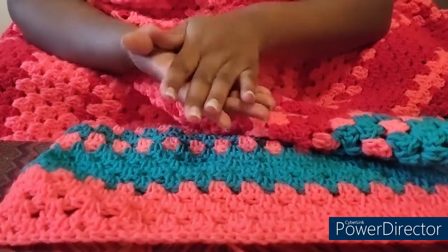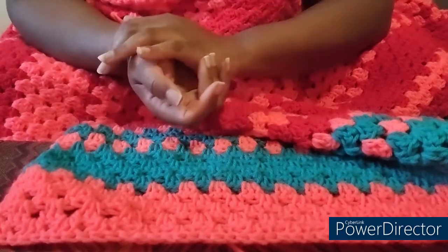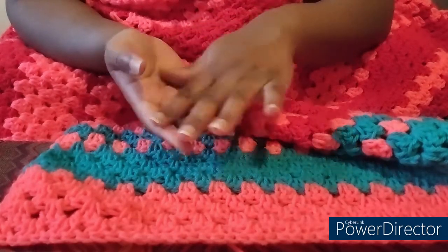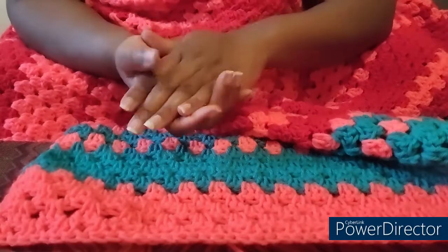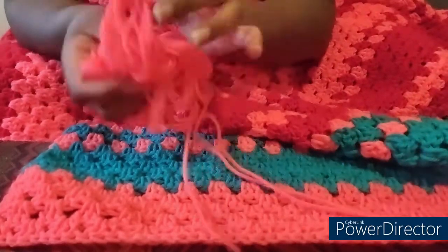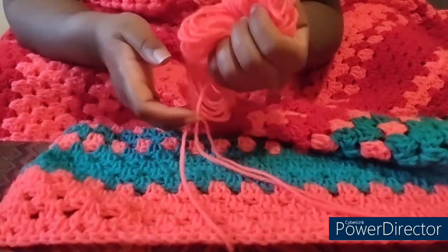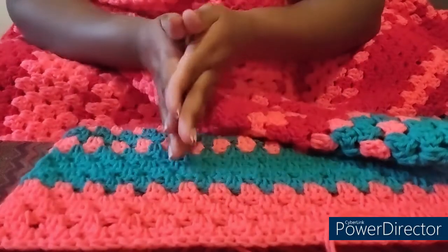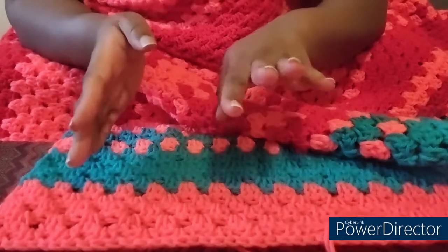So I just realized I have a bit of a yarn issue. I was supposed to go to Joann's or another craft store at some point this weekend, either Friday, Saturday, or maybe even today, but I haven't gone. And this is all the coral I have left. I doubt this is enough for the full row. I know it's not.